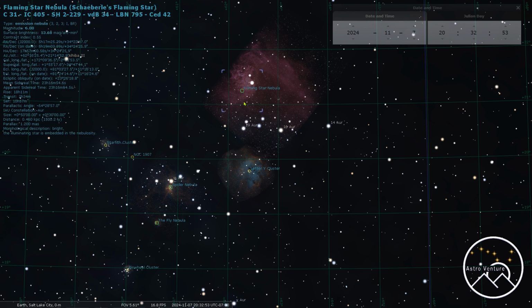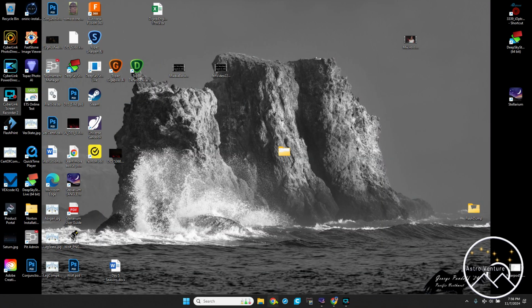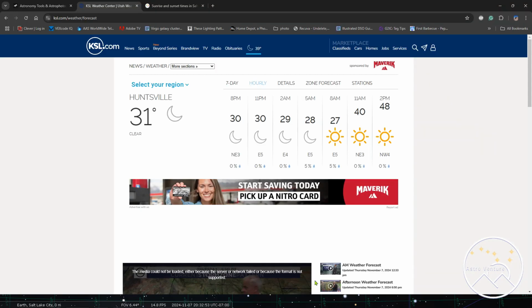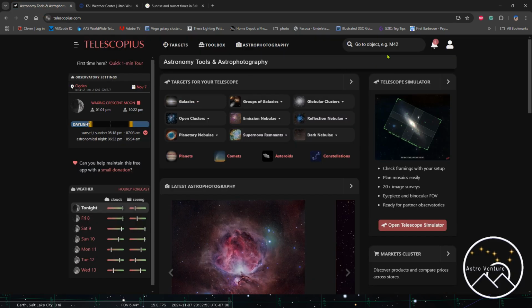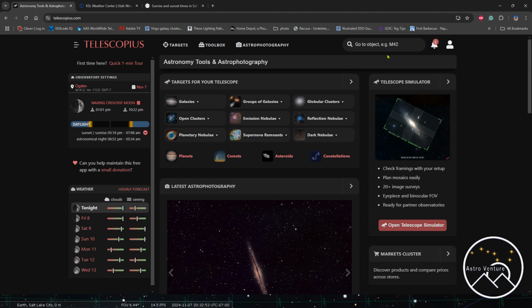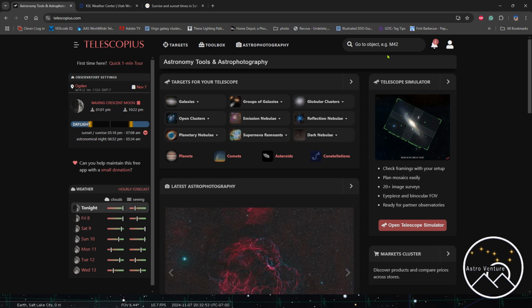So at this point, once I have a possible target, my next step is to jump over to Telescopius. And this website is absolutely amazing because you can go in here, and I know that you can also do this in Stellarium, but I prefer to jump over to Telescopius, and the reason being is I just find it to be an easier tool to use.